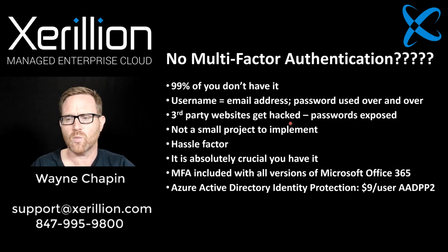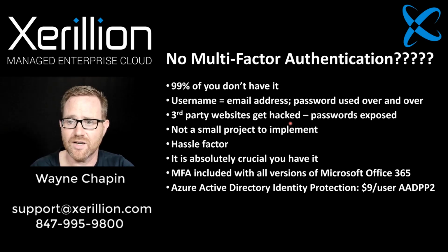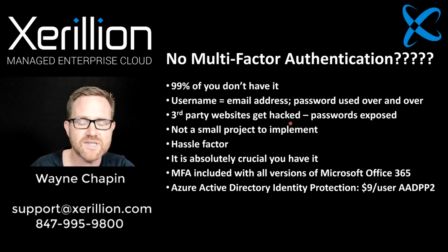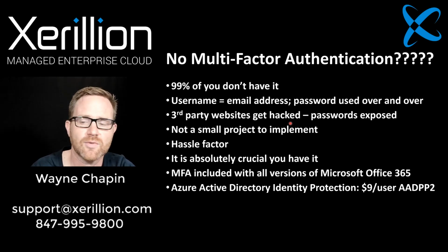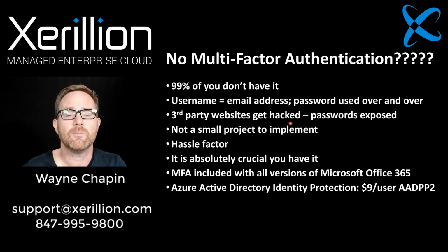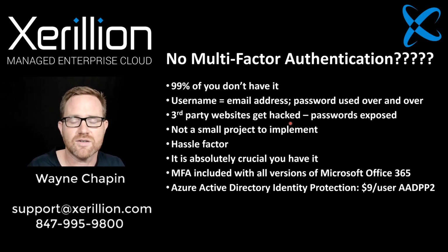It says, well, we see you're logging in from a new device, a new computer, a new web browser. We haven't seen you log in from here before. We see you put in a proper password, but just to be safe, we're going to go ahead and challenge you once because this is new to us. We're going to go ahead and ring your cell phone and make sure that's really you. That system exists for free. It's included in every single Microsoft Cloud service. And again, 99% of the companies out there don't even implement it.